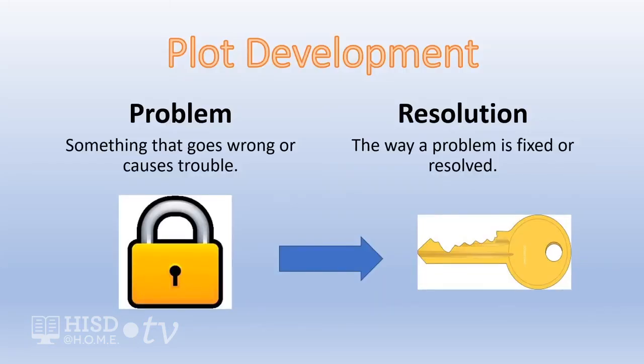Before we begin our reading lesson, let's take a look at our anchor chart, focusing on plot development. The plot of a story often includes a problem and a resolution. The problem is something that goes wrong or causes trouble. The resolution is the way a problem is fixed or resolved.